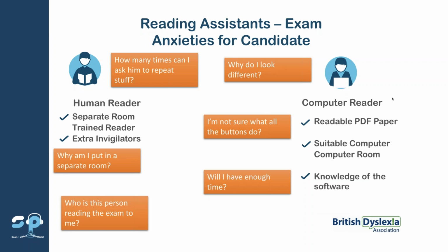And then on the right with the computer reader, the anxieties for the candidate. Why do I look different? Why am I being put in a separate room? Sometimes the students don't always know what all the buttons do on the software because they're not necessarily using the particular software all the time. So this can create anxieties on the day of the exam. And will I have enough time?